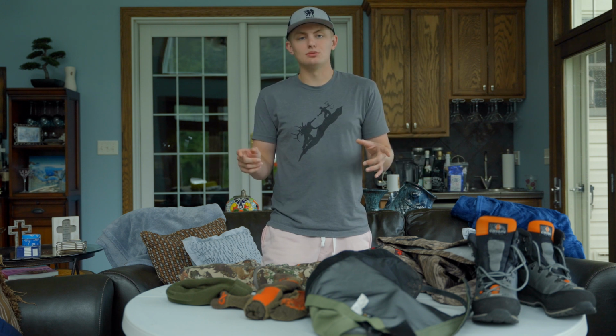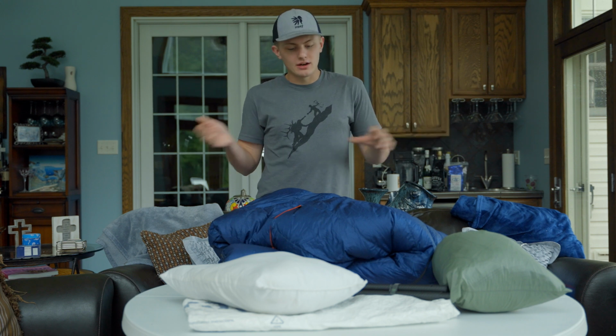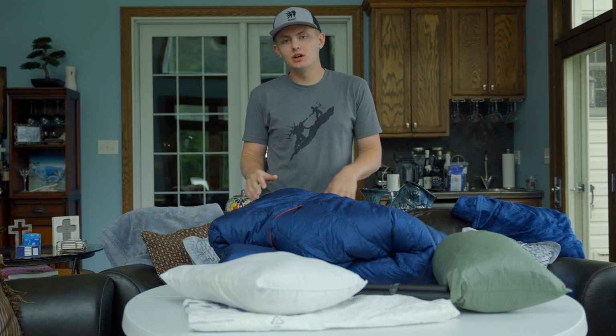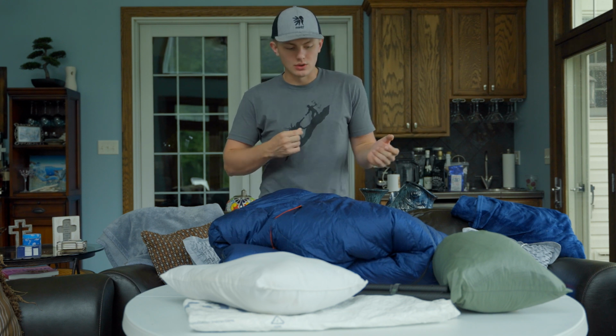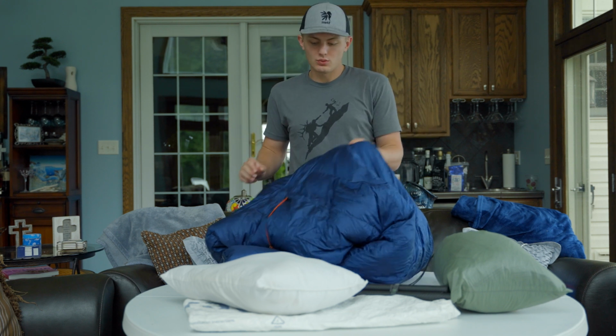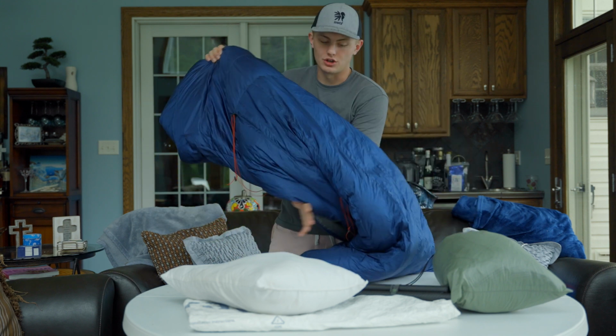So now we're going to move on to my camp. Alright, so I got my camp in front of me right now. We're going to start with the sleep system, and then we're going to move on to the actual shelter. So first things first, let's start with the quilt. This is a Hang Tight Shop. Luke turned me on to these.